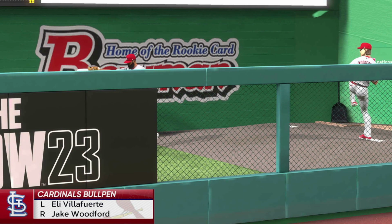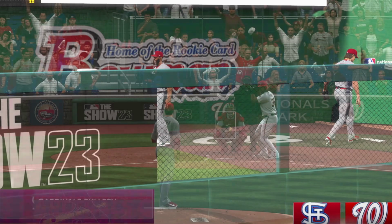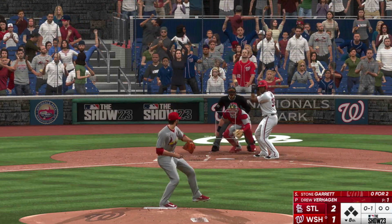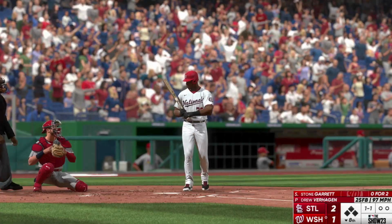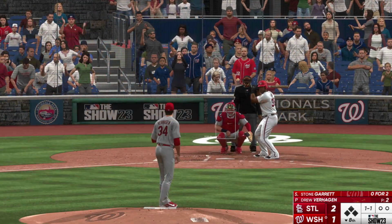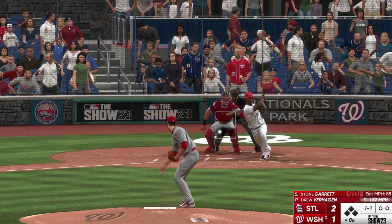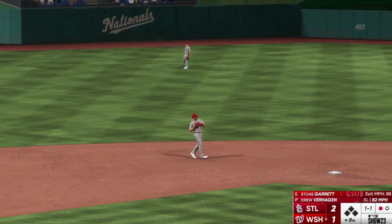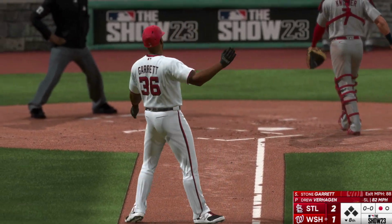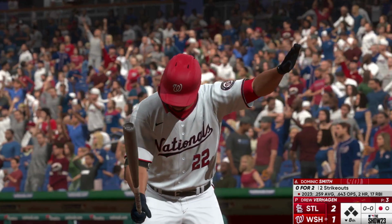Action in the St. Louis bullpen. Eli Villafuerte, the closer, is getting loose. The tying run at the plate. Inside, and now the count is even. He never moved because he never had time to. With that kind of velocity, you'd prefer that pitcher work away. Line drive to short and caught. Well, such a confidence boost for a reliever to come into the ball game and get the first hitter he faces. Just makes everything slow down a little bit, and then from there can really settle in.